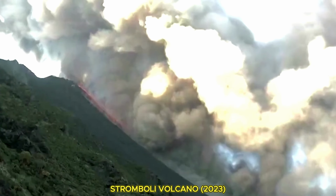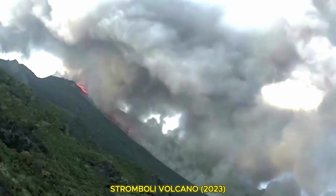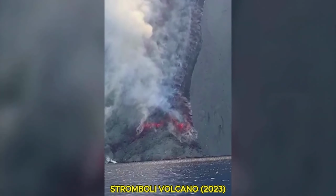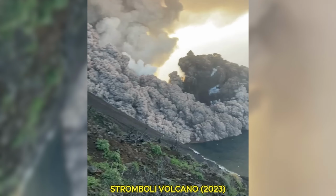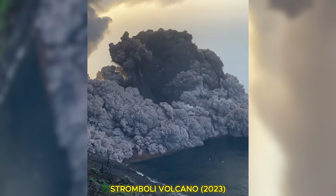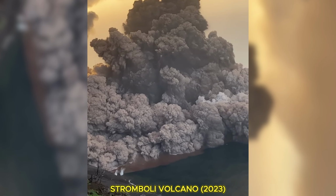From the explosive eruptions of Sakurajima in Japan to the fiery displays of Krakatoa in Indonesia, volcanic lightning offers a breathtaking glimpse into the untamed power of our planet. It's a reminder that even amidst destruction, nature can create moments of extraordinary beauty.